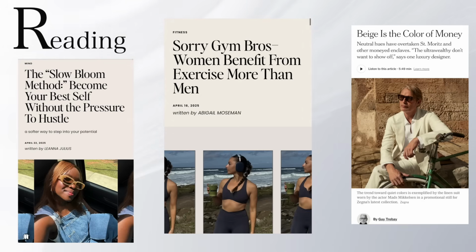So a few things that I read this month that I found extremely interesting or beneficial to me, the first one on the left is called The Slow Boom Method: Become your best self without the pressure to hustle. And this is definitely something that I needed to read, in that I live in a city where hustling is just a part of life, and I'm going to be honest with you, I am not a hustler. Even though you do see me going to places, I don't want to hustle. I still have this perfectionist mindset where, like I said, I want a house, and a house in the country or the beach, and I want one here. There's a lot of pressure that I put myself under. This article helped me kind of reframe that and rethink how to do that and what's really important.